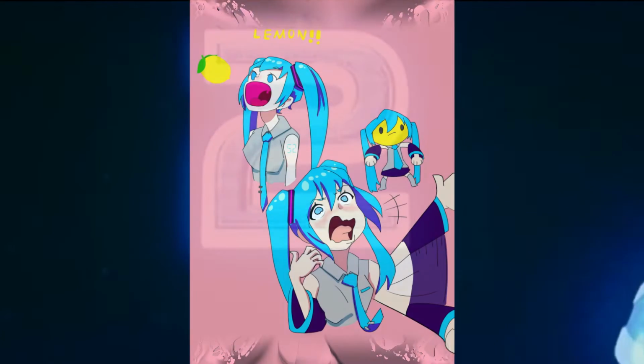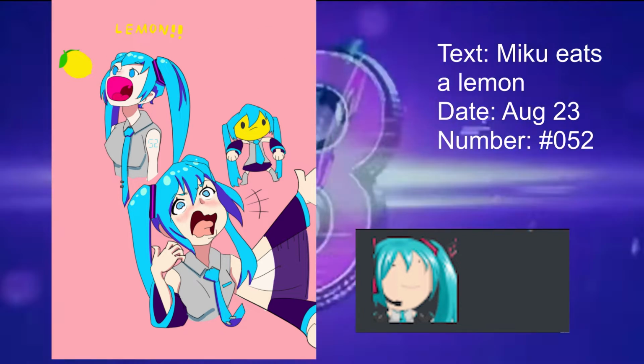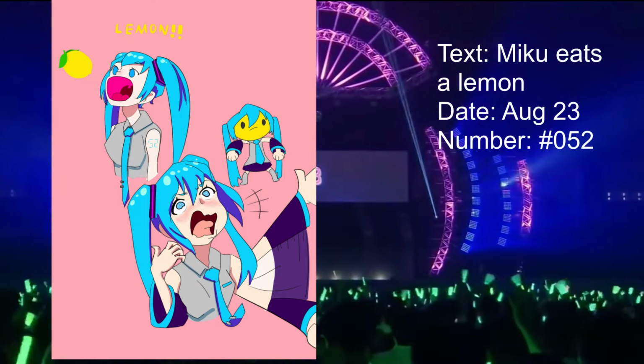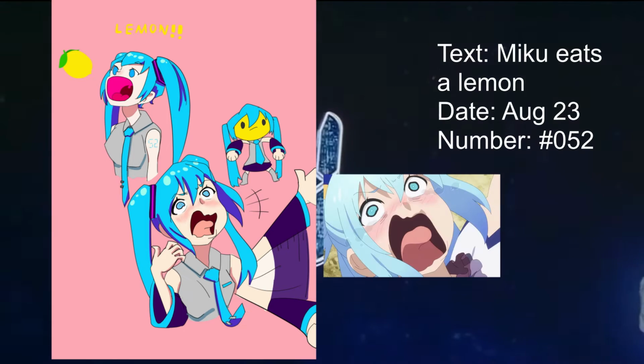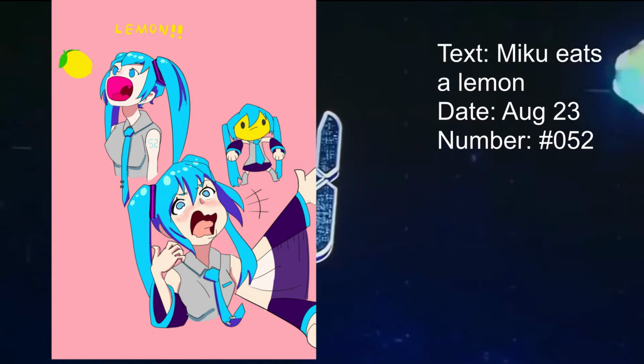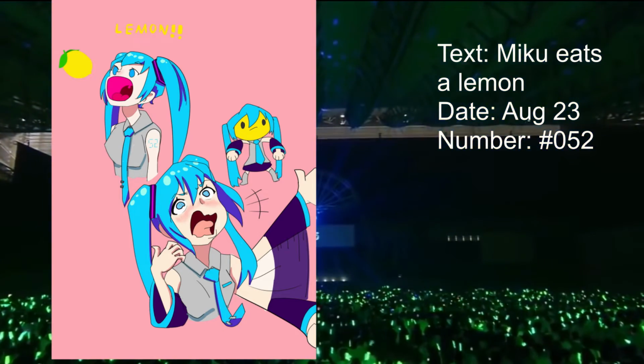52. Miku eats a lemon. This is a reference to Miku eating a lemon. And I love this one because it's a very simple image. The drawings are very simple but lovable. Last one, the expression is a reference to Aqua, her facial expression. This one, I love it. Coloring, not bad. It's just supposed to be fun. I will give this one a 4 out of 5.